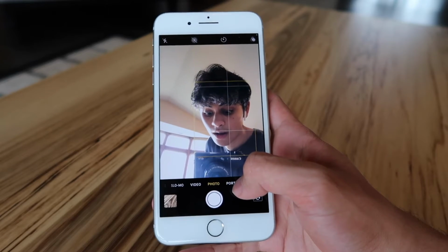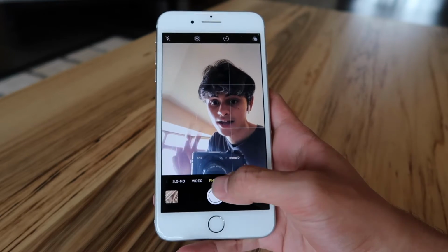In terms of the main camera though, I think that is still a pretty good camera for today's day and age. But I will say that I think that the iPhone XR and the iPhone 11s and all of those phones are significantly better when it comes to image quality, just from the amount of detail and whatnot. And same thing goes with the front-facing camera. The front-facing camera is able to capture more detailed pictures.